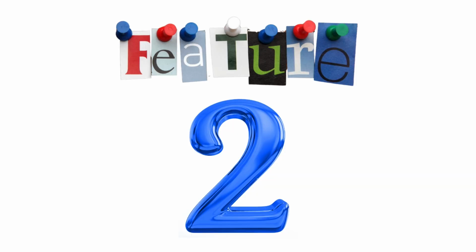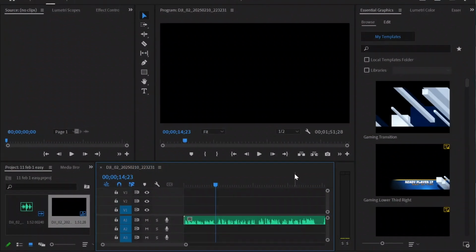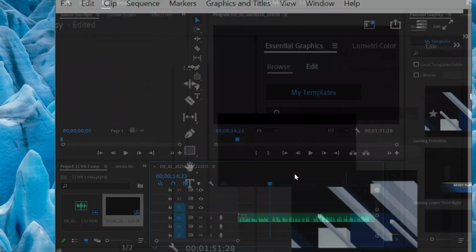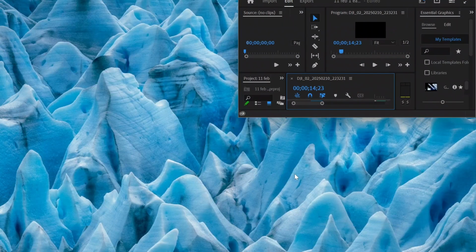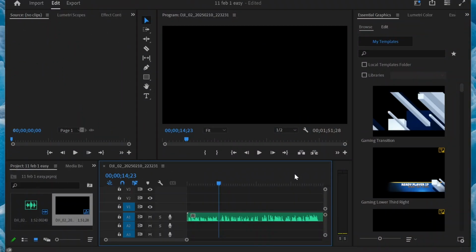Number 2. Windows Snap. It means Windows key plus arrow keys. Quickly organize windows with shortcut keys.